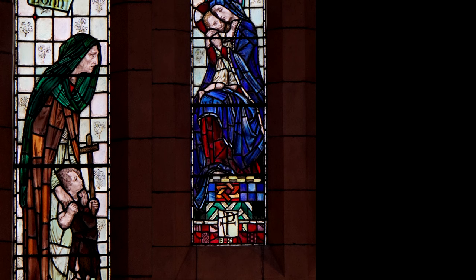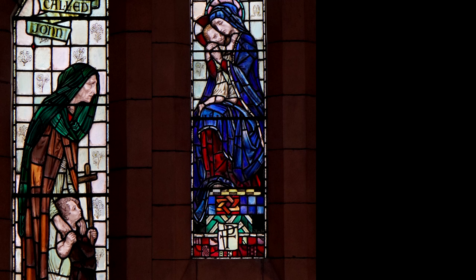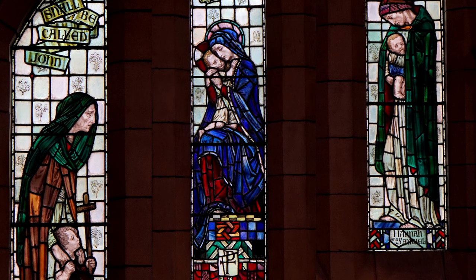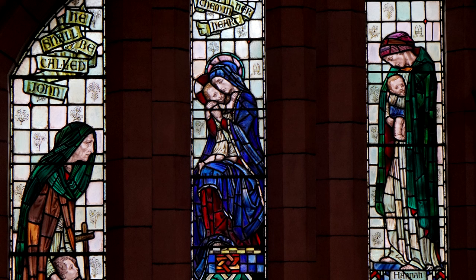The second window shows Mary, the mother of Jesus, and the inscription is a verse in the Gospel where St. Luke writes, "And Mary kept all these things and pondered them in her heart." The third panel shows a picture of Hannah, whose story is in the Hebrew Testament in the first book of Samuel. And this, of course, is more than 1,000 years before. She was the mother of the great prophet Samuel, who became a leader of Israel.